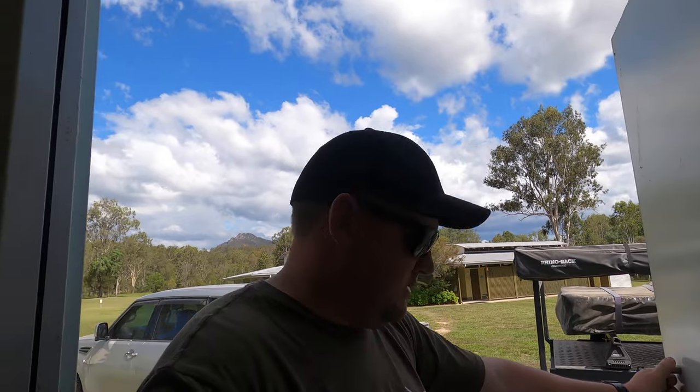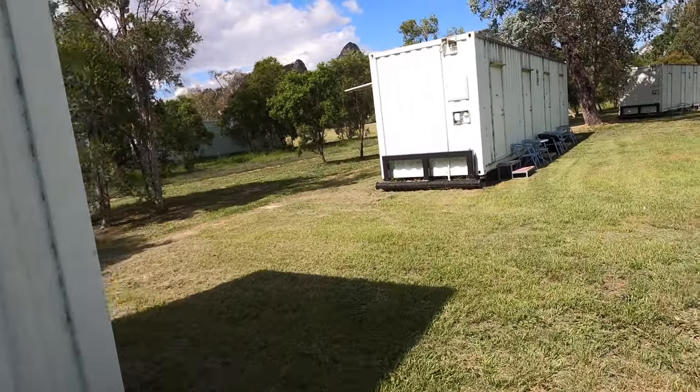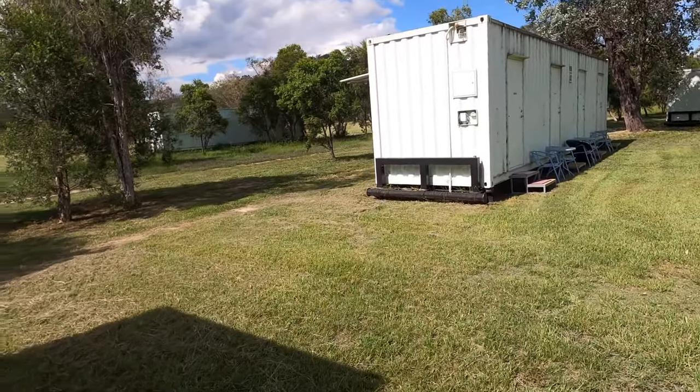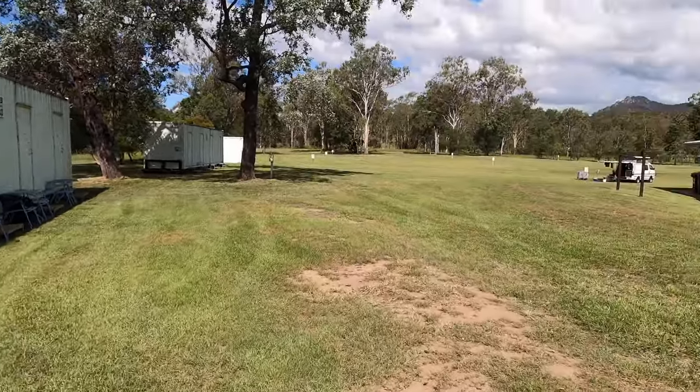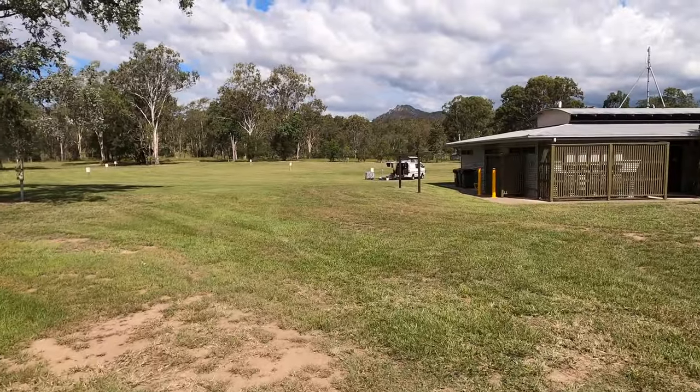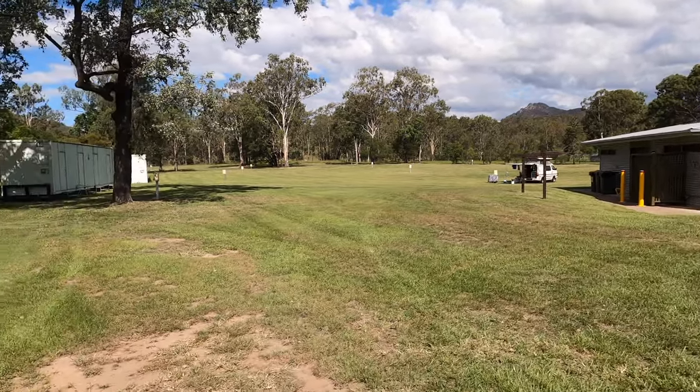It is a nice spot, I've got to say. It's just below Ipswich, about 30 k's out of Ipswich, and it's pretty good. The park itself's just crazy. So much room. I've just got one guy camped over here and all these real nice mountains around us.